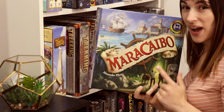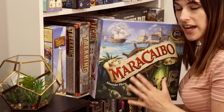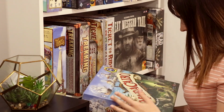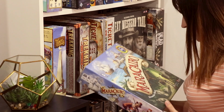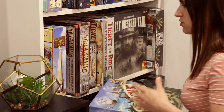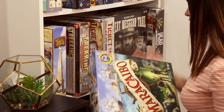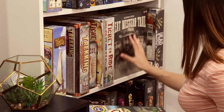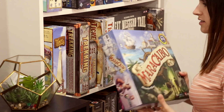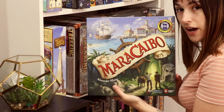Also, Maracaibo has a campaign or scenario mode where you can go through a story, and I think that would allow us to play this more, and it wouldn't get as repetitive because you're playing through a bunch of different scenarios, whereas Great Western Trail is pretty much the same all the way through. So I think Maracaibo is going to be the winner.